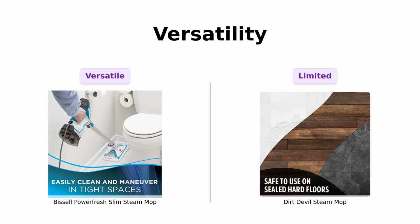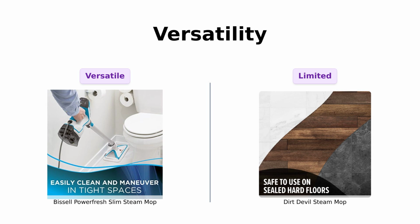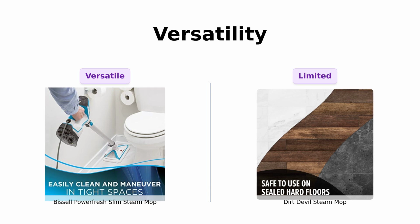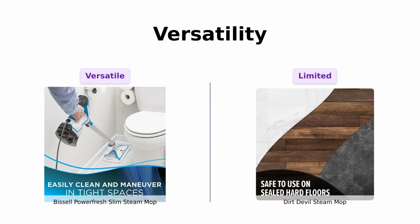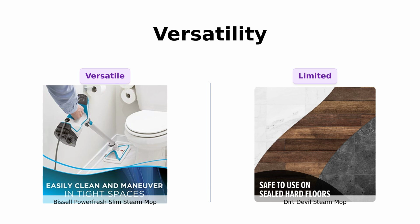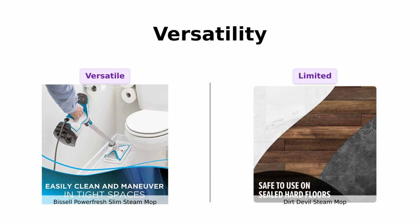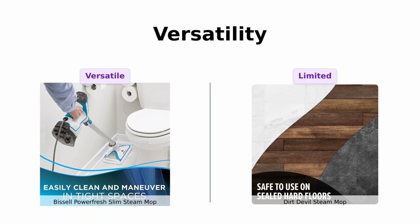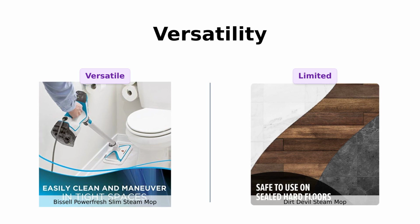Moving on to versatility, the BISSELL comes with a variety of tools, including a grout tool and clothing steamer, which makes it great for multiple cleaning tasks. Reviewers appreciate this versatility, often mentioning how it can handle everything from floors to countertops. The Dirt Devil, while it does have a 180-degree swivel head for easy maneuverability, lacks the same range of attachments, making it less versatile overall. Users enjoy its ease of use but wish for more functionality.